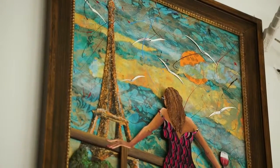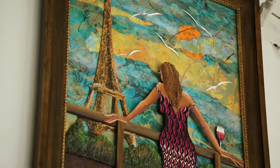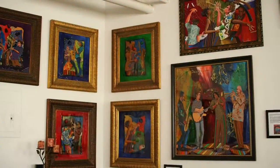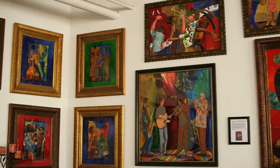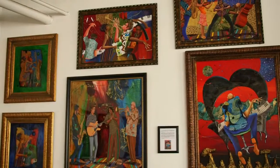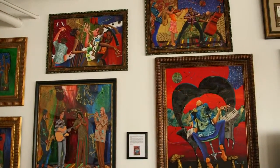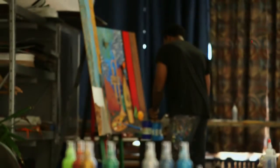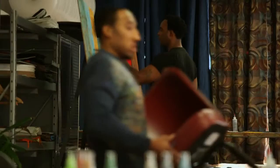I use a lot of fabrics and different textile papers. For me, I was always gravitated to things that had a lot of textiles and patterns and things of that nature. So that sort of spills into the creative process of my artwork. The process is just taking in life and being able to infuse those things that I appreciate and kind of put it into my art.